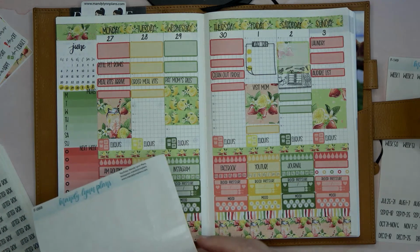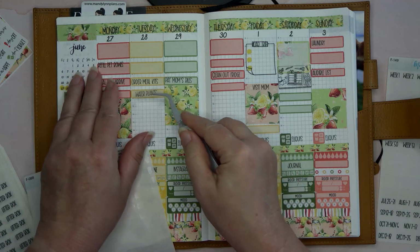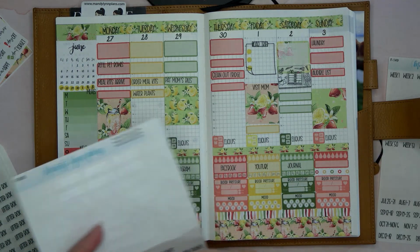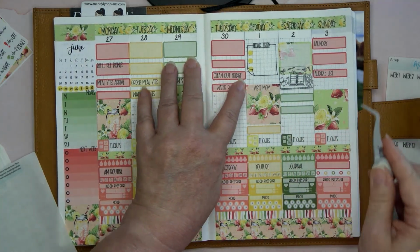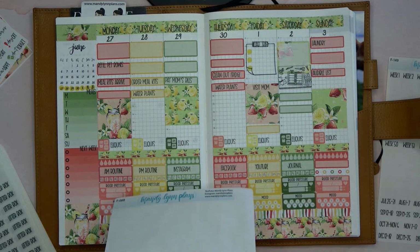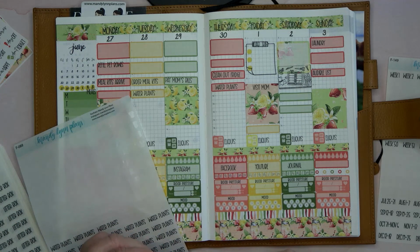Okay, water plants on Tuesday. Water plants on Thursday. I should be watering plants on Saturday.